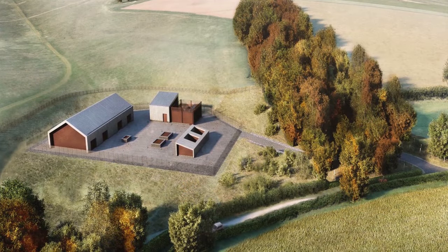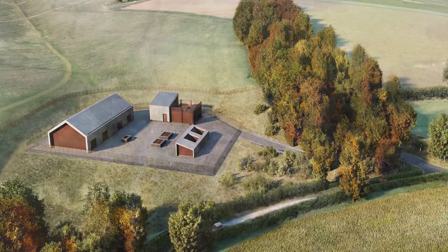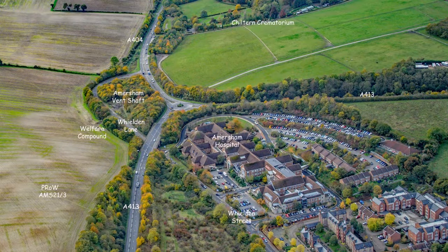Looking north across Bottom House Farm Lane, this is an impression of what it will all look like. The Amersham vent shaft is situated in Wilden Lane, west of Amersham Hospital. The A404 goes to High Wycombe and the A413 turns right towards Great Missenden.